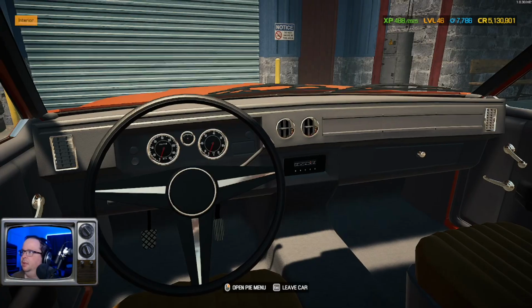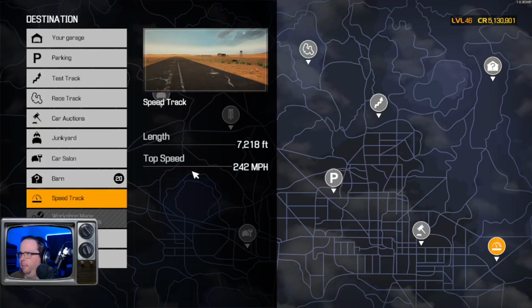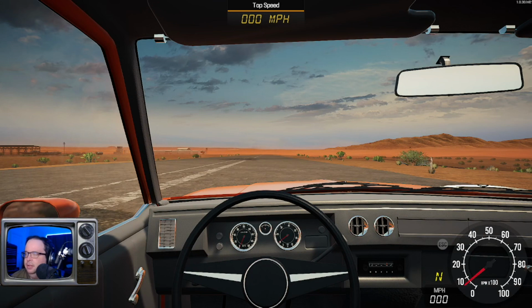It's not meant to be 100% copy, so let's take it over speed track. Even with a V8, we're gonna have to be careful because it's not gonna be the fastest ship in the fleet, but we'll see how she does. Alright, so everybody set?